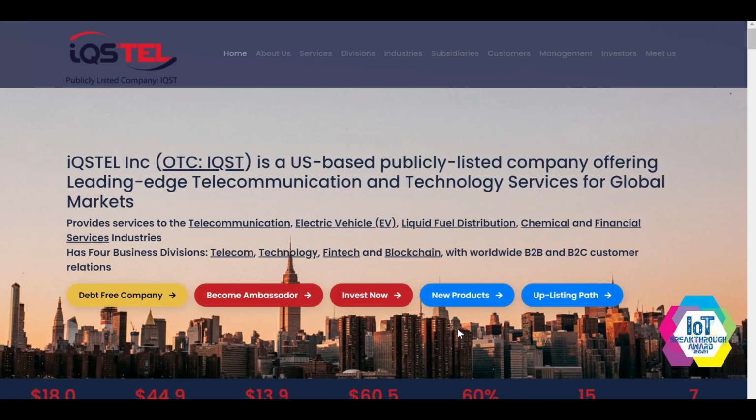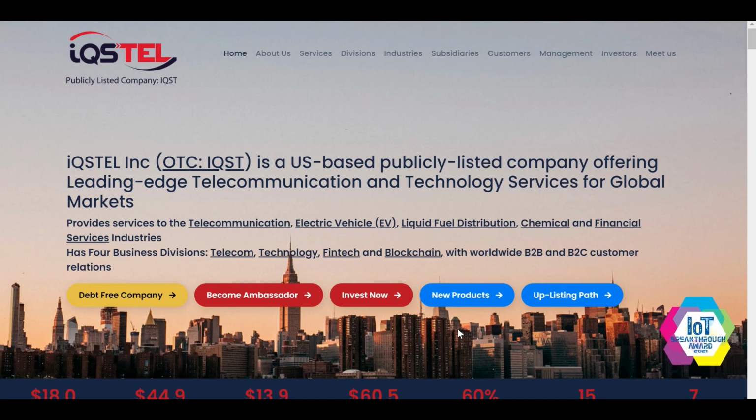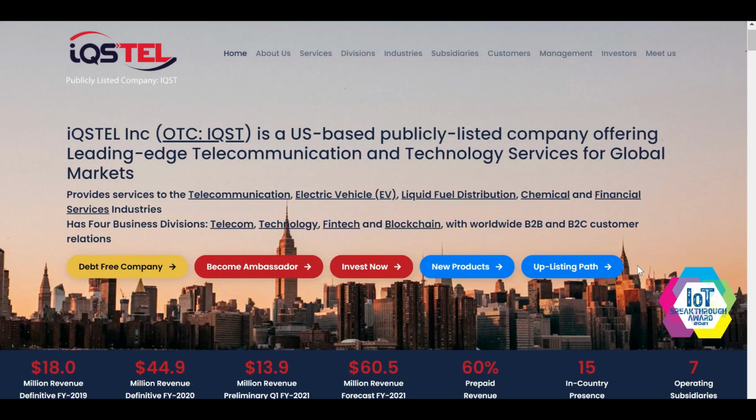And for a small company, OTC penny stocks have been hit the hardest recently, with the market dropping. Penny stocks always and most likely always will be hit the hardest. So we do want to see IQST uplist to the NASDAQ so that it does bring in more institutional investors. Do remember that IQST are also courting a bank to help with financing, and once they've got institutional financing from a bank, then that will help them uplist as well. On their website, you can see it has an uplisting path here, so you can check that out too.